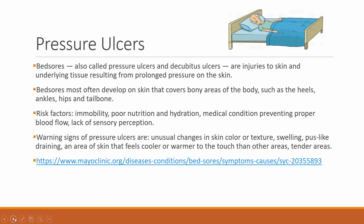Okay, pressure ulcers. Also known as bed sores and decubitus ulcers, these are injuries to the skin and the underlying tissue resulting from prolonged pressure on the skin. Bed sores most often develop on skin that covers the bony areas of the body, such as the heels, ankles, hips, sacrum, spine, shoulder blades, the back of the head.